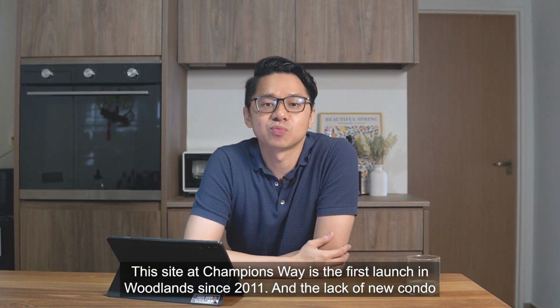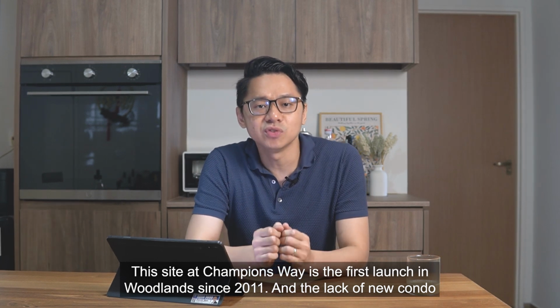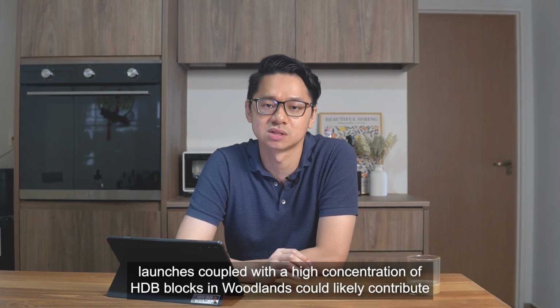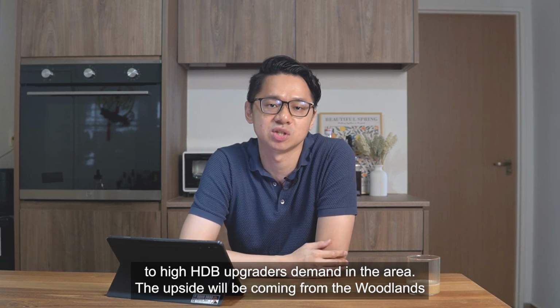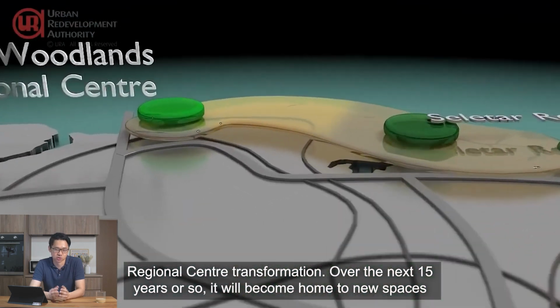And this site at Champions Way is the first launch in Woodlands since 2011. And the lack of new condo launches coupled with a high concentration of HDB blocks at Woodlands could likely contribute to high HDB upgraders demand in the area. The upside will be coming from the Woodlands Regional Centre transformation.